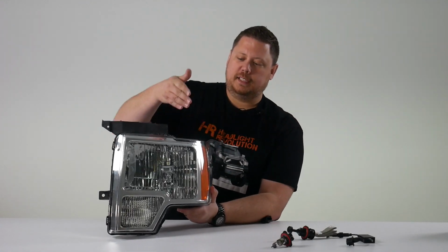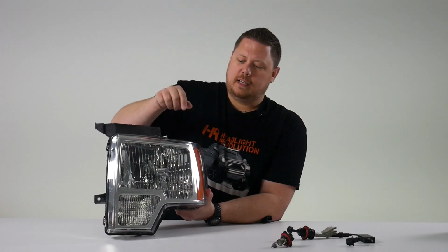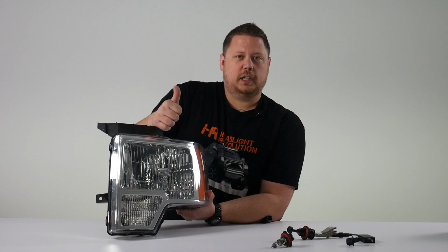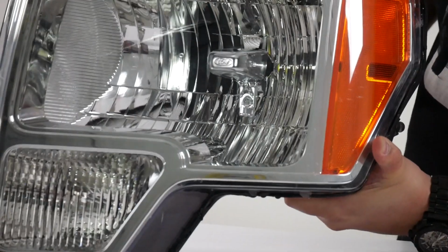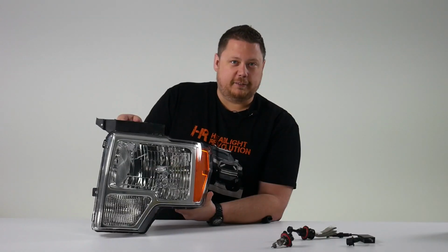Right away, I can see that the LEDs are facing up and down. And that's going to be a problem because it's going to hit the mounting arm of that little reflector bowl inside the headlight, and it's going to be facing up where there is no light output reflector. So all you have to do is push and twist the bulb to the other orientation. And now they're perfectly pointing left to right.